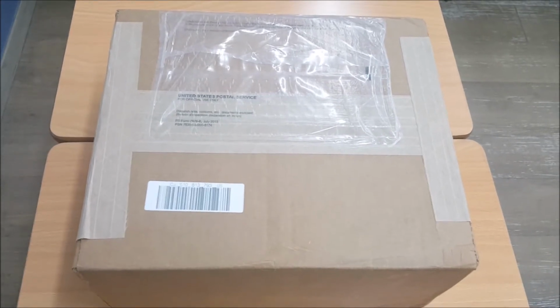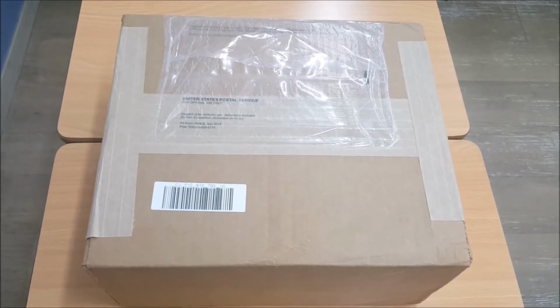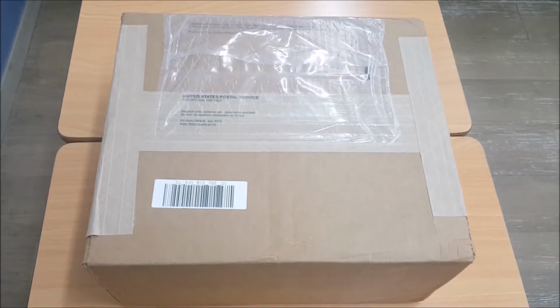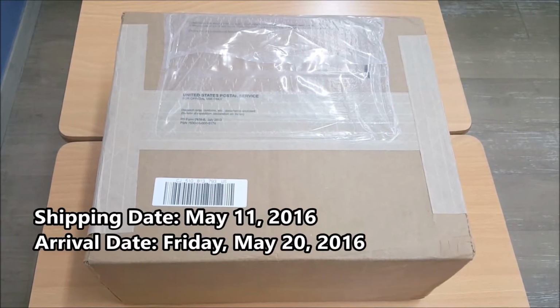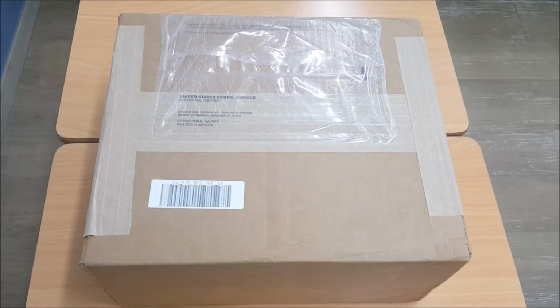This will be an overview of packing. This will be insight into how international shipments arrived. The package arrived today in South Korea and was shipped last week, so that's pretty good.